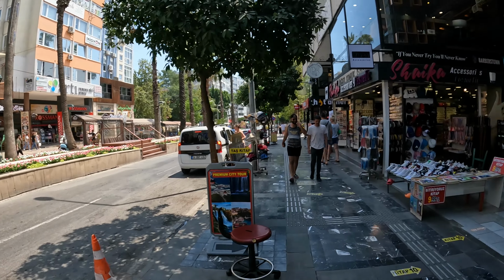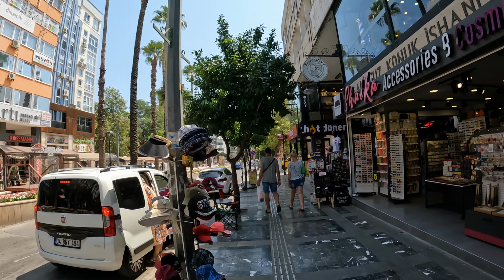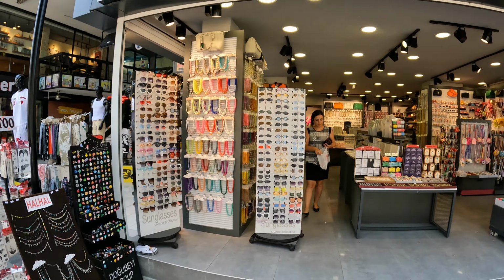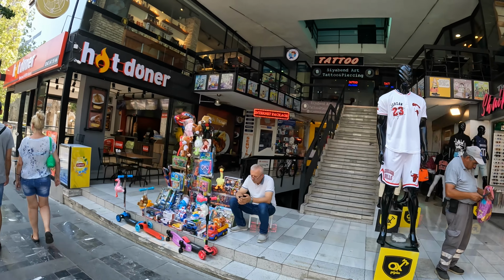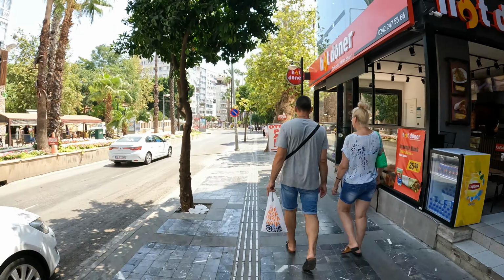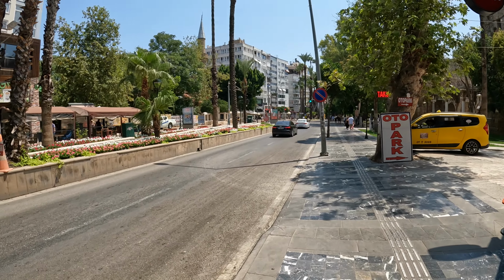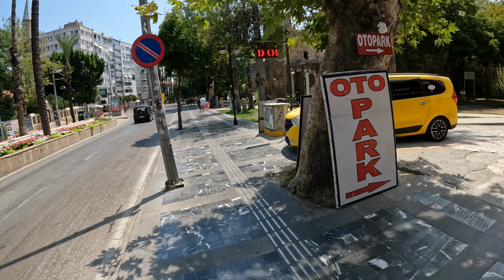I think this is the season that they are making their money. Souvenirs, jewelry, and this is a kind of shopping center on Antalya Türkiye Road, or Kaleiçi, I think they're calling it Kaleiçi. Correct me.